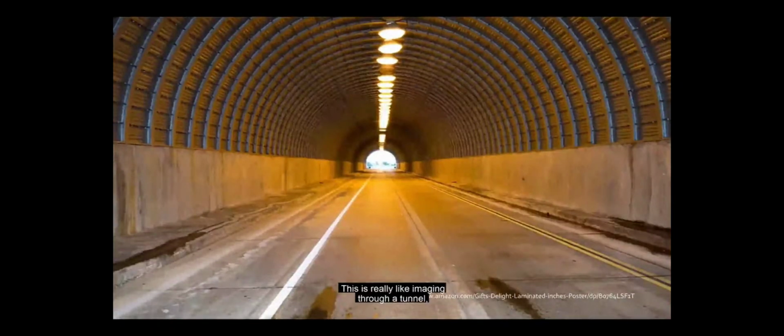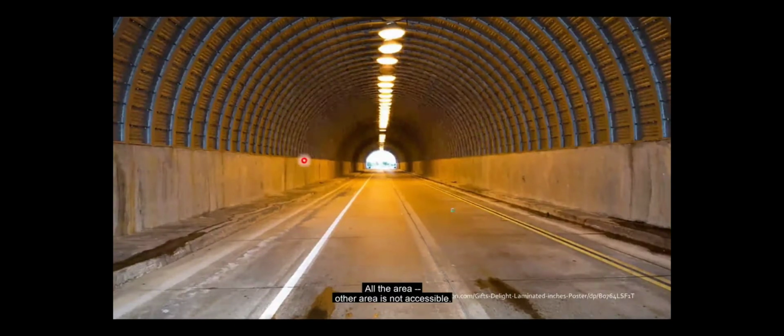GRIN lens has a very simple structure. If you use interferometry to quantify the spatial aberration, you will find there's a strong position-dependent astigmatism. As a result, the two-photon field of view is very small. This is really like imaging through a tunnel. You can only get information from the tip, only in the middle regions. All the other area is not accessible.